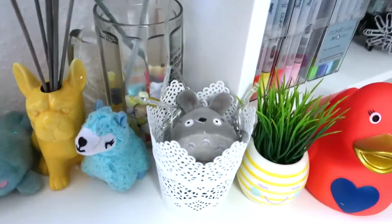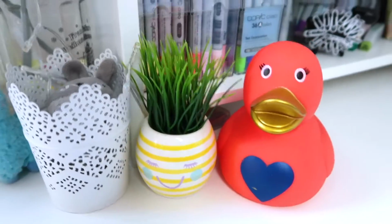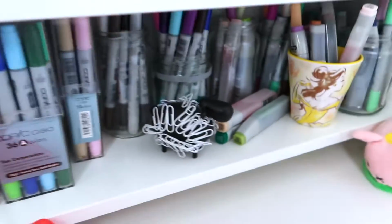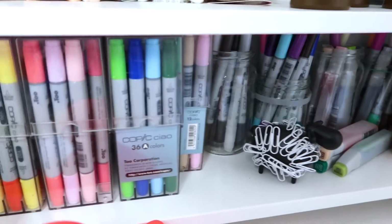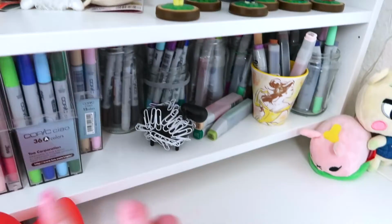I've got a little Totoro hanging out there in my fairy lights. This little smiley plant that I got from Primark, a rubber duck Ryan got for me. Then I've got my Copic marker collection. To be honest, I don't really use my Copic markers that much anymore, but I don't want to get rid of them. I have so many of them and I've got a really nice collection. So I've stored them here on this shelf.